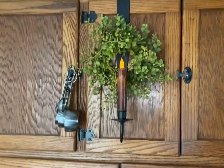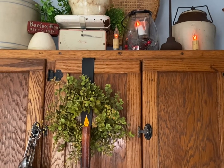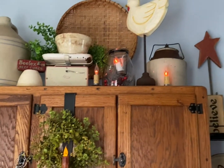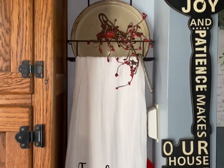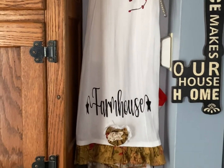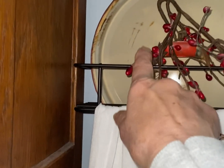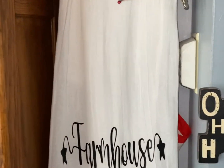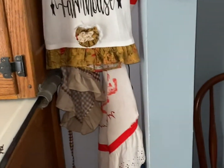On the top there are some even bowls that belong to my mom, where she made her plum puddings, steamed plum puddings in them every year. I had a little corner here, and I wanted to have something to hang aprons and that, and all this is one of those bathroom utility things. So I found that, put it there, and then made this tea towel that says Farmhouse. My crock.